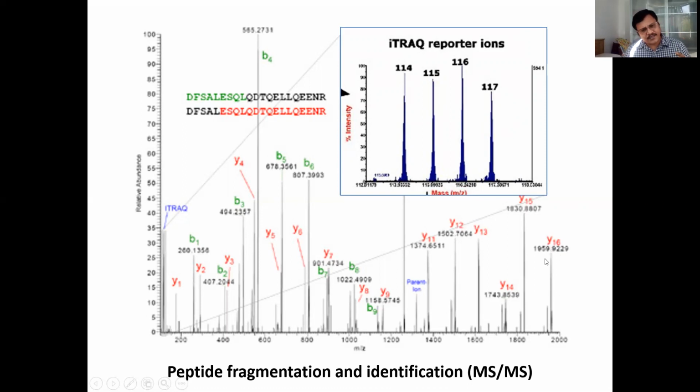So how do we identify the sequence of the peptide by MSMS spectra? It's very simple. If you see this Y16, it means the peptide gets fragmented either from the N terminal or from the C terminal to the N terminal, so we get fragmentation in both directions. Y16 is nothing but the sequence from ESQL. So it's going Y16 to Y15, Y14, Y13, like that.